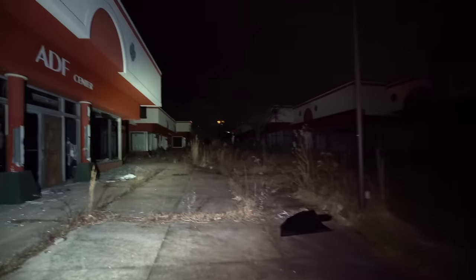As we leave tonight, it remains unclear as to what will happen to this large, once thriving property.